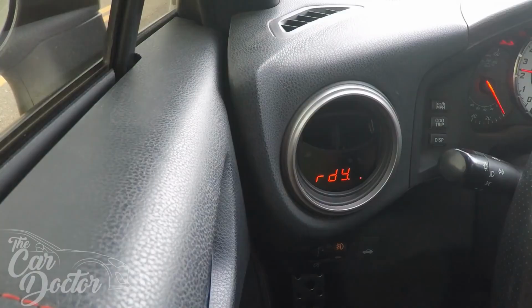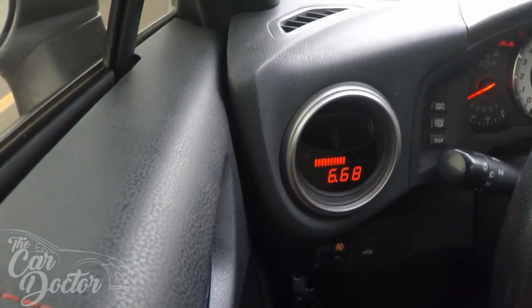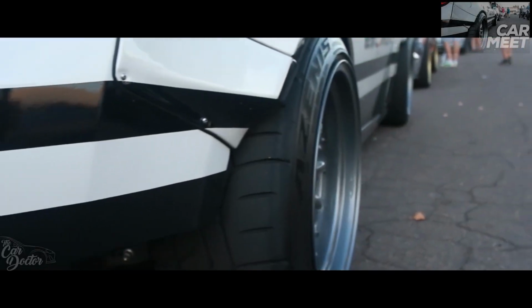Filled it up with E85, or E55 in this case. Able to get it up to E46 by the time that we started doing the runs again. It wasn't extremely faster because we just changed fuel, but we got it down to a 6.68, which was pretty impressive. It's almost half a second just from a change of fuel.